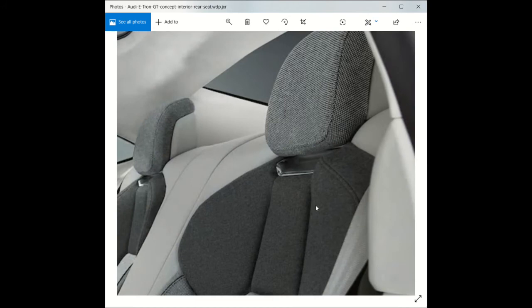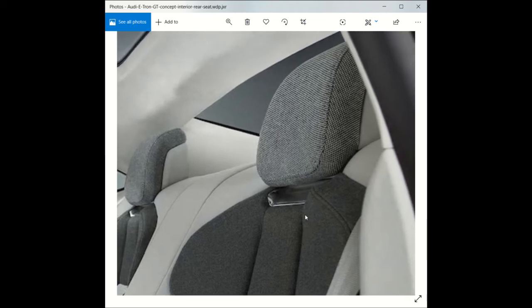But this is a spectacular interior, folks. I like the way the different fabrics are and how this meets right here and how it blends in. Everything is just so nice in this. Boy, if they bring this to production.